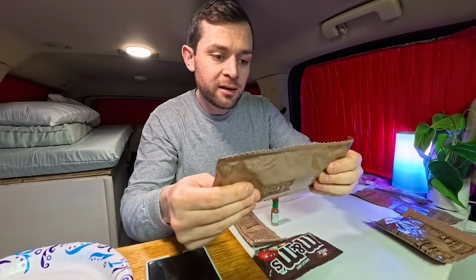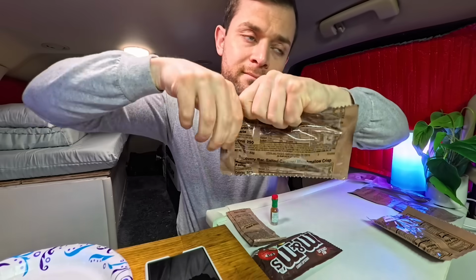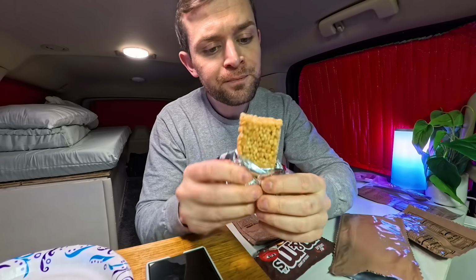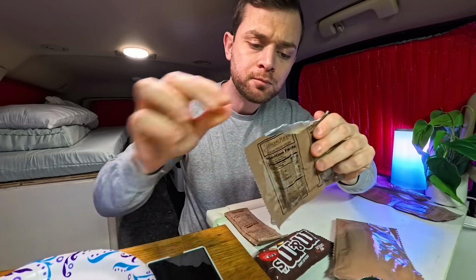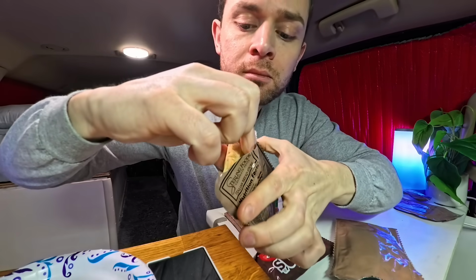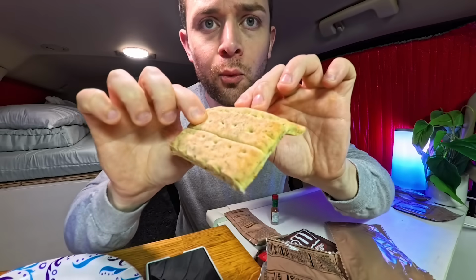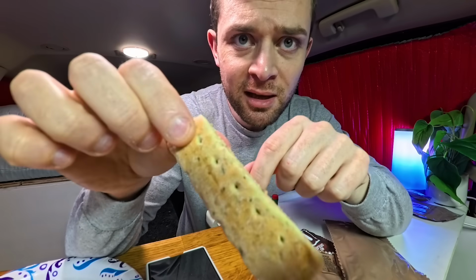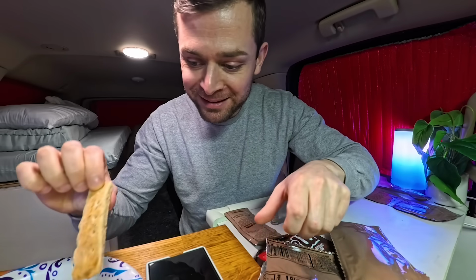Let's see what else do we have here. So this is the recovery bar, salted caramel marshmallow something. It's like Rice Krispies. No way this is breadsticks. I'm really hoping whatever that is, like the green stuff, is like herbs and stuff. It's herbs, not something else, right?